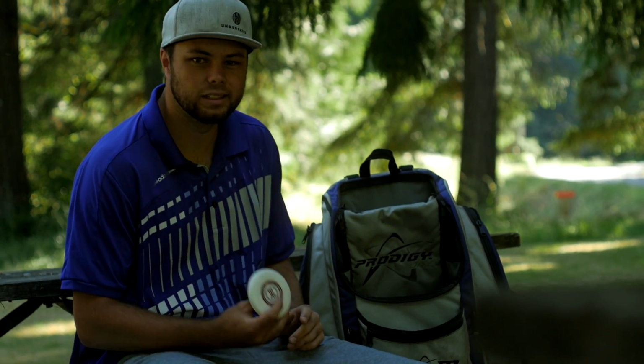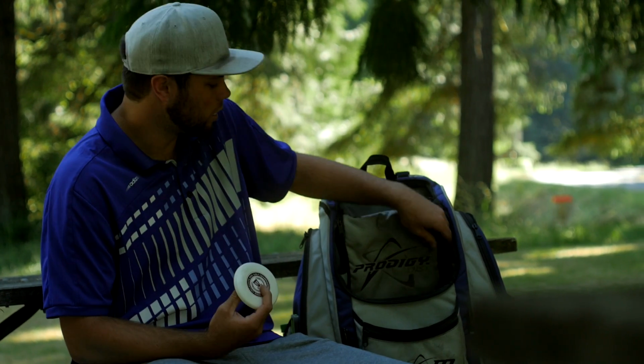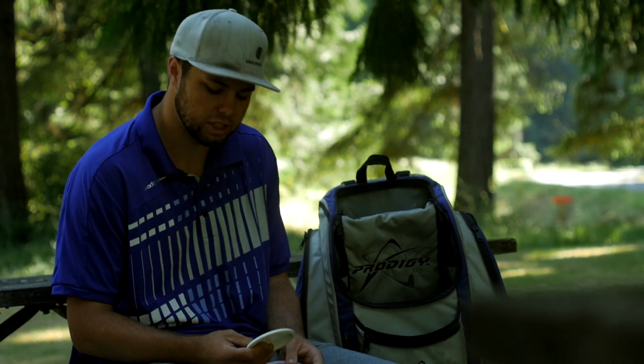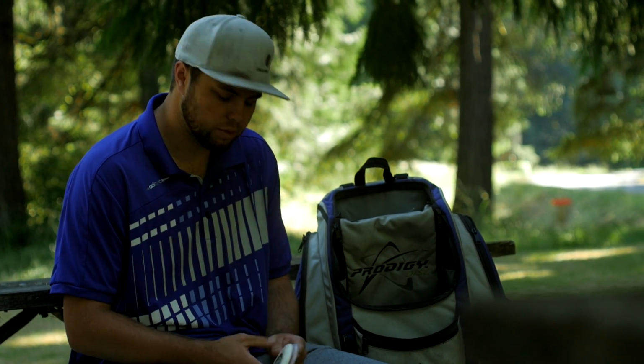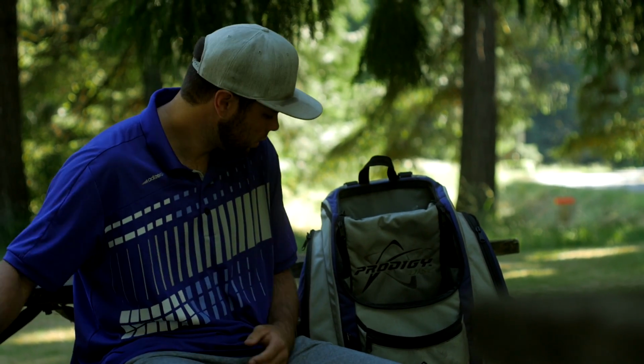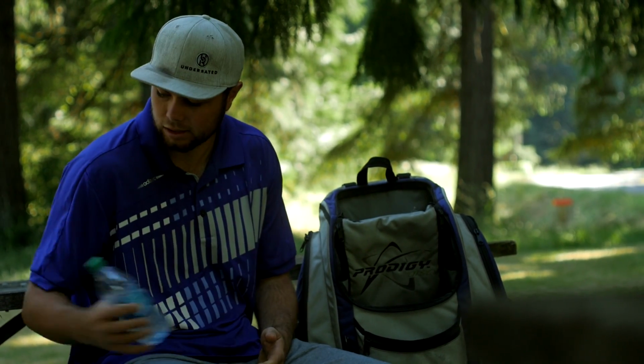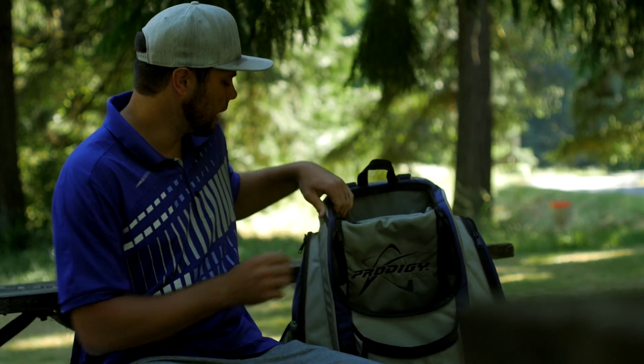I like to carry 2 minis just in case I lose one. I'll have a backup. These are from the National Collegiates. I like this Collegiate stamp, and these are my good luck minis right here. I also have a water bottle to stay hydrated on the course.